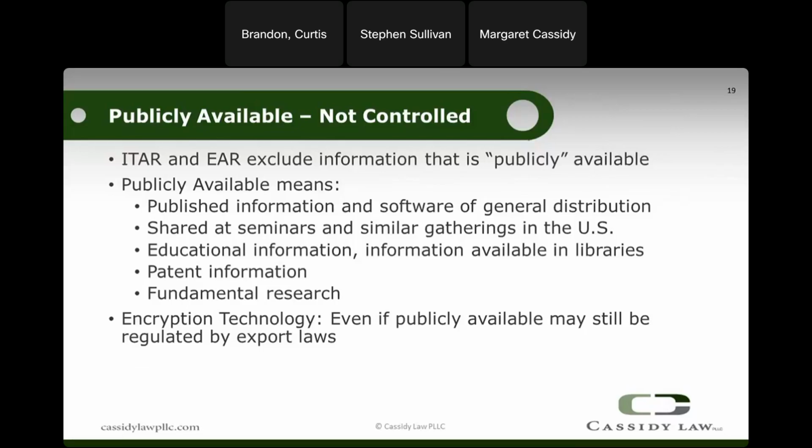Things that are publicly available are not export controlled, but publicly available means it's published out there, with general distribution. You can learn about it at open seminars. It's educational, it's information you can get in a library. It's out there for the public to see.